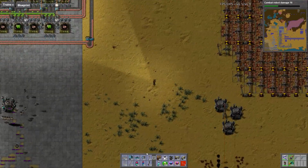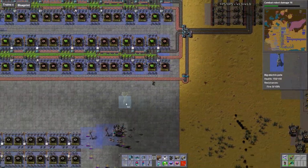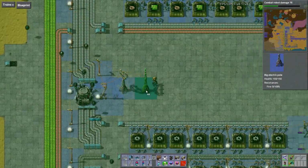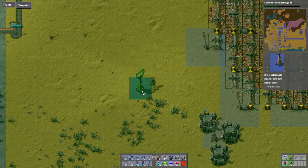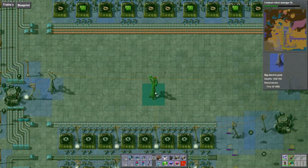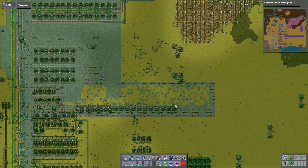Because my power system, I did not build a very robust power system. Let's see, what I need to do is this. You need to have stations here. There. Now, do you guys have power? Are you all happy?